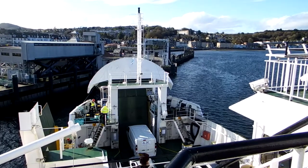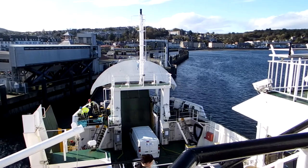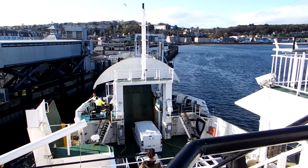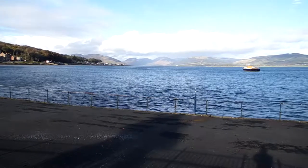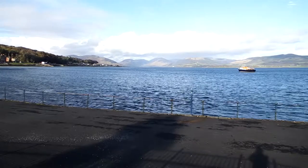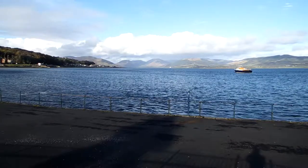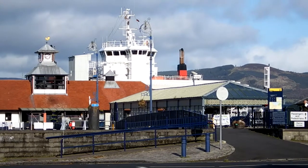Bow visor rises as we approach the ramp at Rothesay. A couple of hours ashore to get a meal and enjoy the exquisite surroundings of this quiet seaside town, before heading back to the terminal and the return sailing.